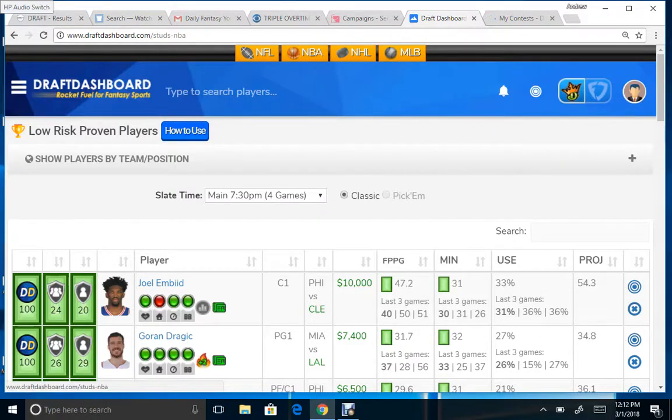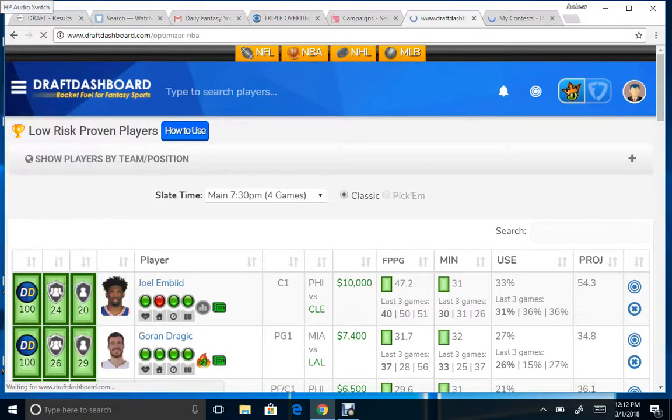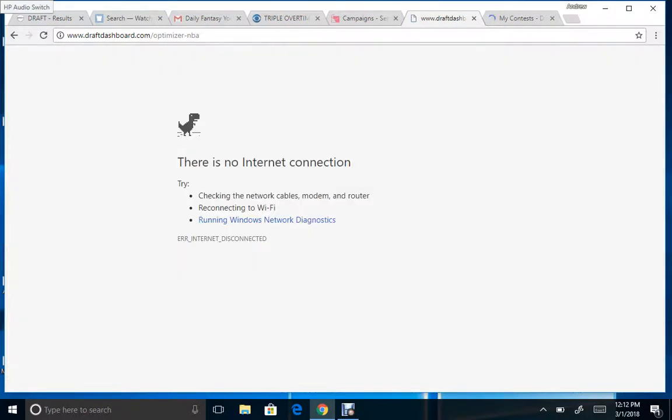And then you can go over, if you don't want to waste a lot of time actually constructing, taking players out, putting them in, trying to get the best lineup, you can just go to the lineup optimizer. That will create an actual lineup for you based upon the matchups and so forth, as it will show you at that point when you're ready.